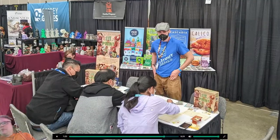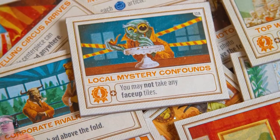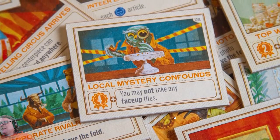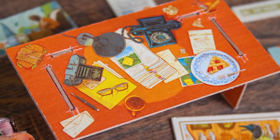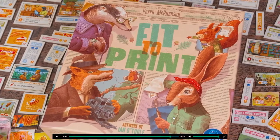It's been so fun to work with Pete on this game. We knew it was a game we'd want to share with you. Since then, we've brought together a fantastic team, ensuring we bring you the best possible product. And Ian did such a phenomenal job bringing the world of Thistleville to life. And we've been working really hard to pull everything together into a really high quality product, one that lives up to the high standards we set for ourselves. We are incredibly proud of what we've created as a team. All we need now is your support to bring Fit to Print to tabletops around the world.